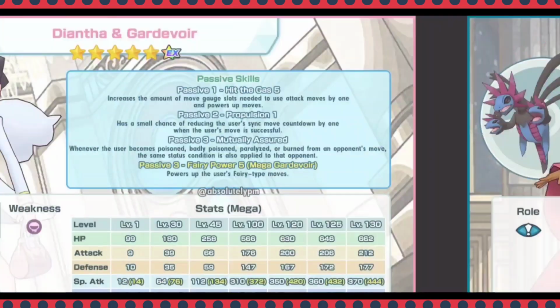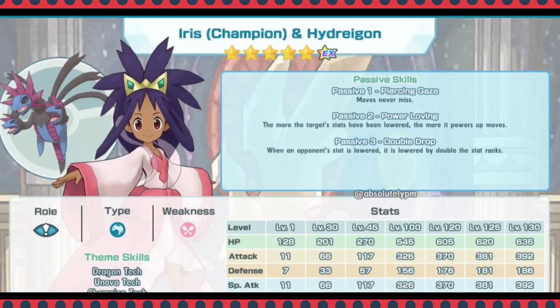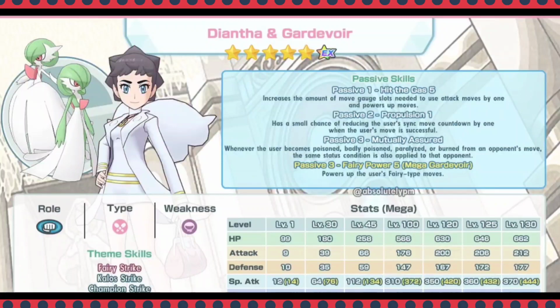But yeah, let me know who you're going to be going for. Personally, like I said, I'm going to be going for Iris and Hydreigon very first, just because one, they come out first, and two, I like them more. But in terms of raw damage, Gardevoir and Diantha are definitely going to be much better damage wise. So let me know who you guys are going to be going for.